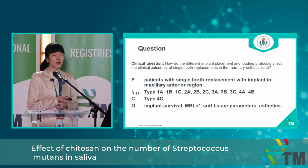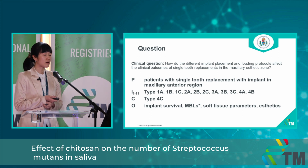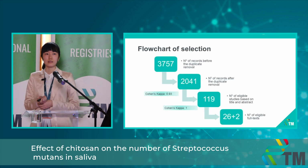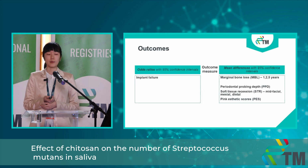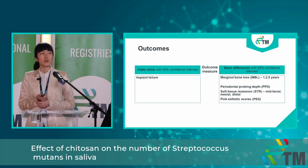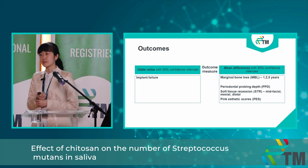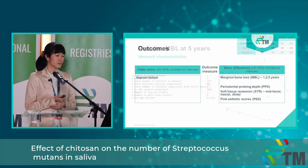meta-analysis. Our primary outcomes will be implant survival and marginal bone losses, while secondary outcomes will be soft tissue parameters and aesthetics. We included altogether 28 articles, and I have received all of my results. But due to the shortness of time, I will only be showing you the 5-year marginal bone losses, which unfortunately is the only long-term follow-up analysis we could make. And I will also show you the pink aesthetic scores, because in the anterior region, aesthetics is crucial.